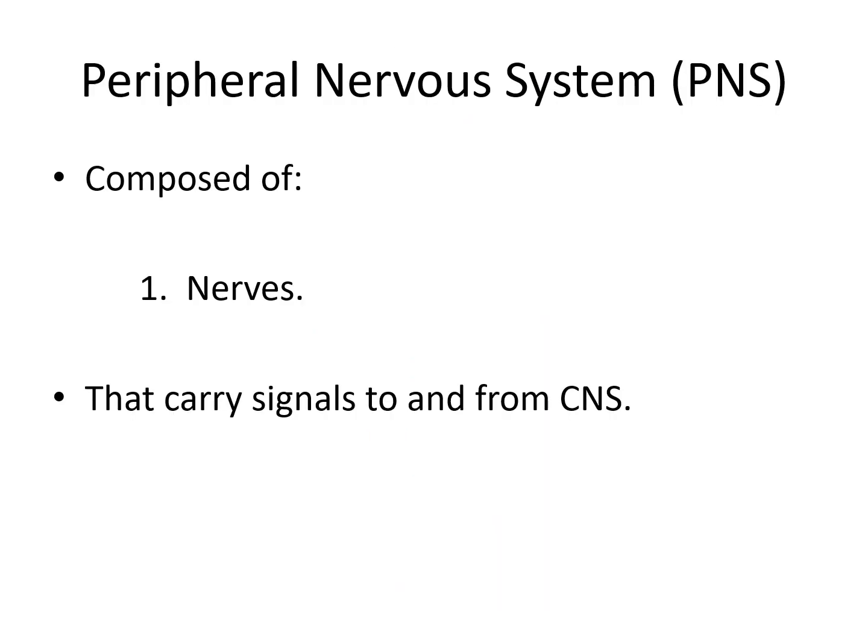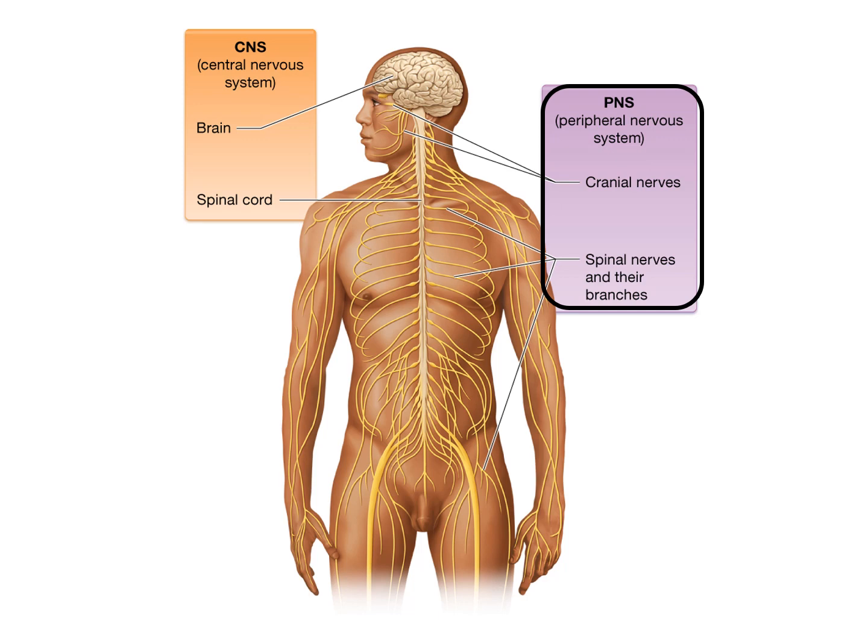Now, what makes up the peripheral nervous system? Peripheral means they're in the periphery, so they're more tangential to the central nervous system. And this is even easier because it's only composed of one thing. They're composed of nerves. And these are like little highways to different parts of the body that carry signals to and from the central nervous system. So they're two-way streets. Here's your peripheral nervous system, and they're composed of nerves. Later on we'll mention the different types of nerves. We have spinal nerves and we also have cranial nerves. But for now, the peripheral nervous system is composed of nerves.